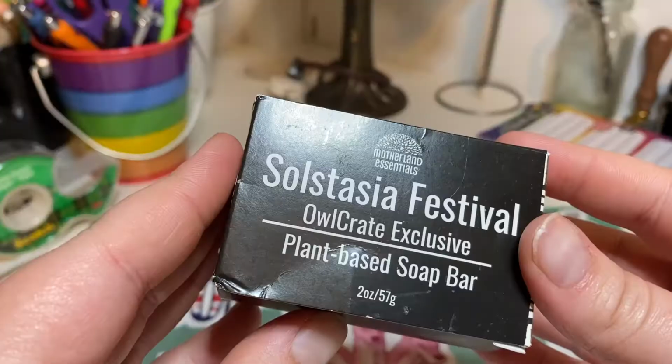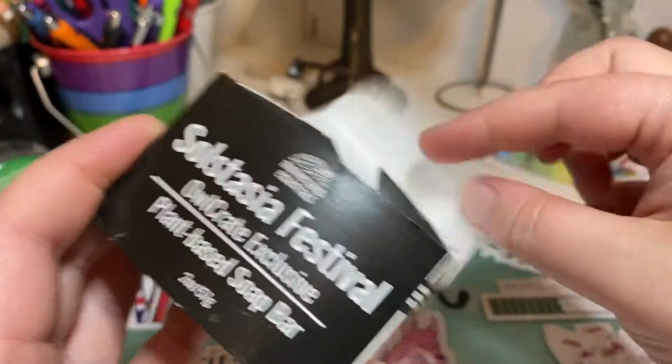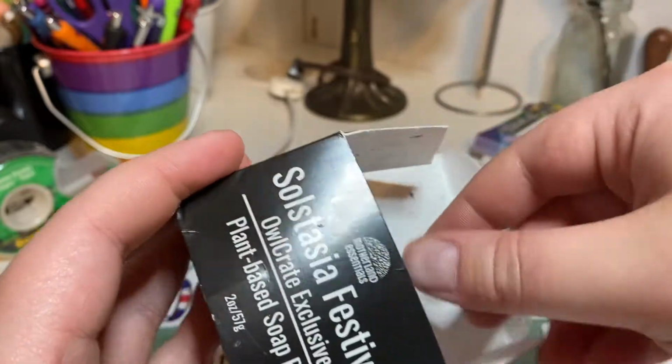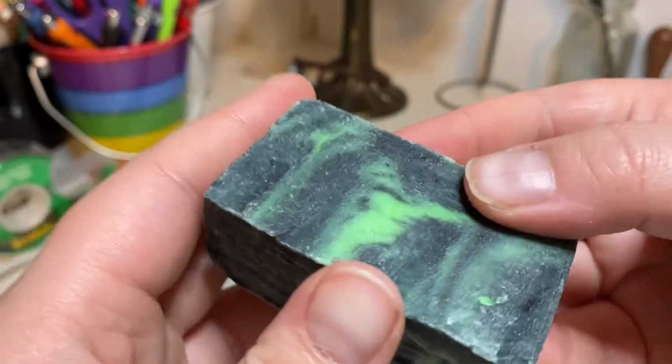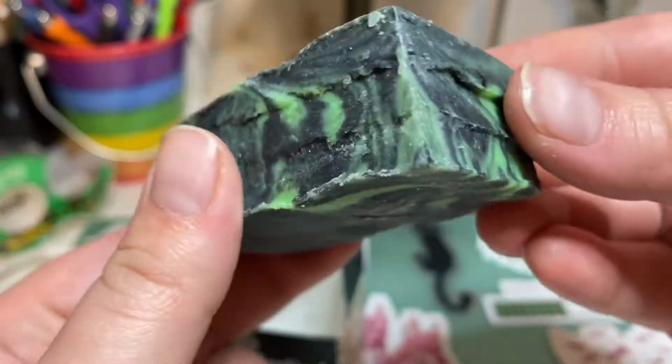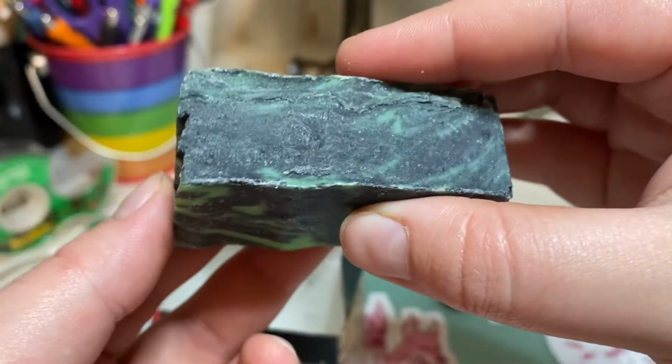It says Solstasia Festival, Owlcrate exclusive. It's handcrafted by Motherland Essentials. And I feel like if you know what Solstasia Festival is, it makes sense. But otherwise, I have no idea what this item is inspired by, but it is this spooky green and black soap. That's perfect for October. It's sort of pepperminty, sort of musky. It's nice. I don't mind it. I can't pinpoint what it is specifically scent-wise.